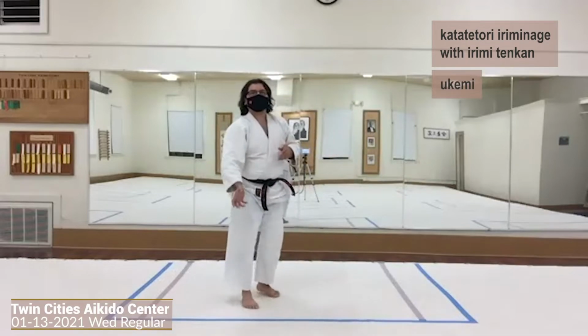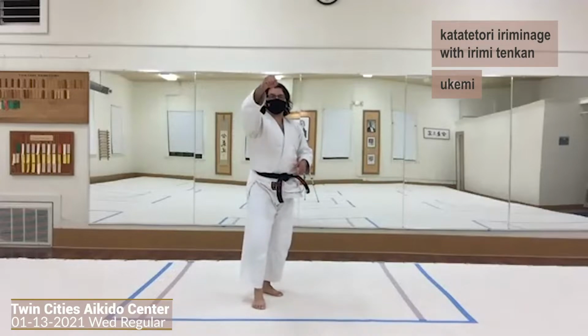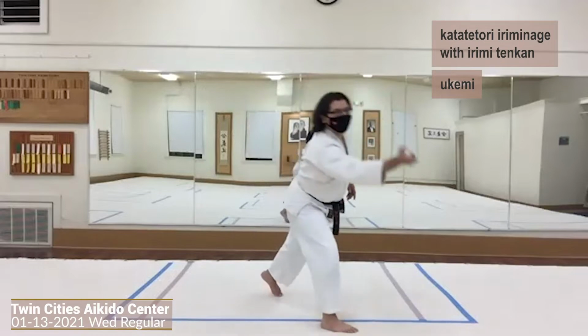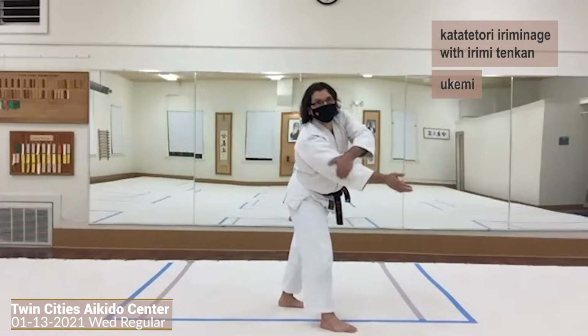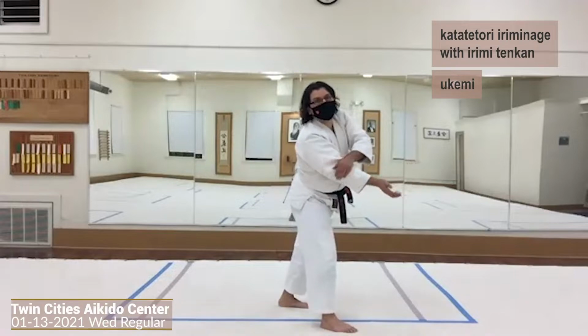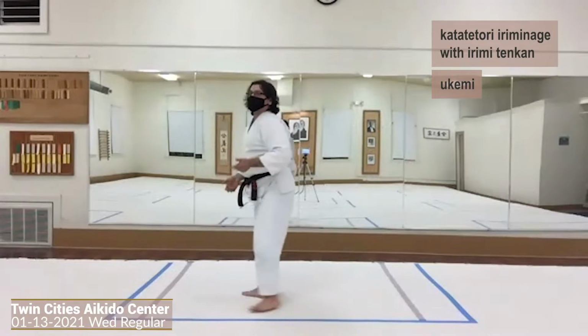Okay? For that ukemi, as they do that kokyu, I should be raising up here and then coming forward at an angle. So then my partner, their palm is going to be here on my elbow as they step and move behind me, just like we did earlier.